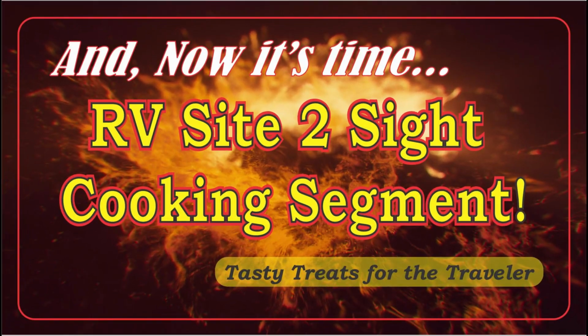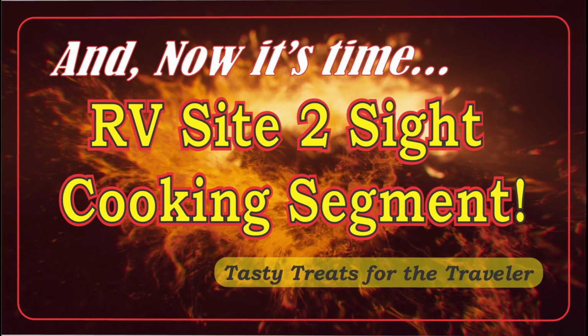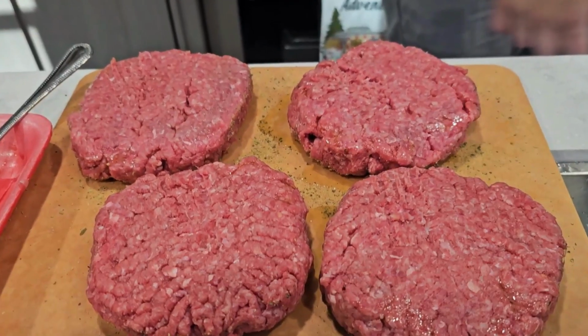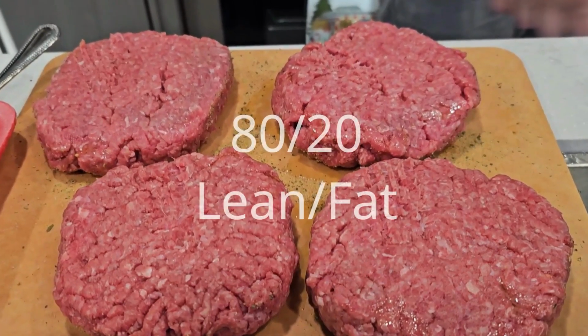Well, I hope you enjoyed our little tour of the Falls Lake Recreation Area, Rolling View Campground area. And now, the cooking segment. In today's cooking segment, our oldest grandson, Jonathan, is preparing our evening meal. He has patted out these beautiful hamburgers.